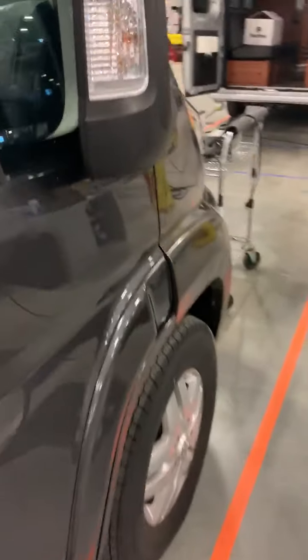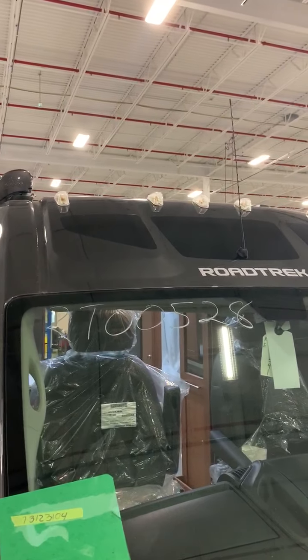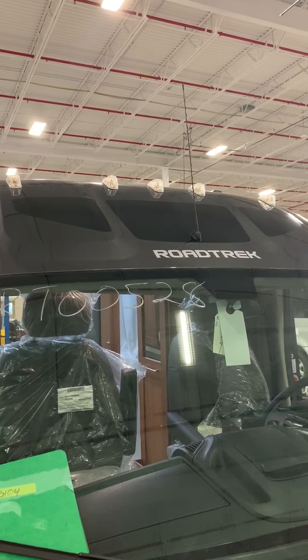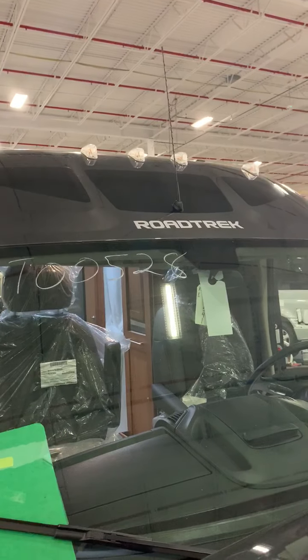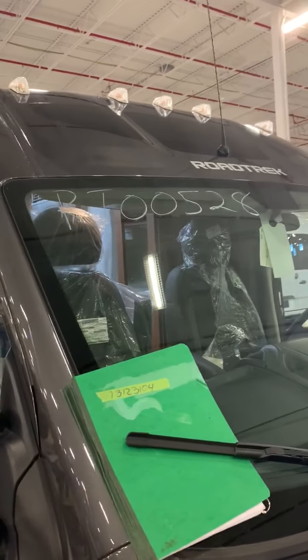And then I'm going to take you out of the vehicle for a second. Biggest thing is the decals. So the 3 window decals that are prominent on all Roadtrek, so you guys can see each other when you're driving down the road. And of course the Roadtrek logo is all added at this station as well. So by the time it leaves station 11, it is a completed vehicle.